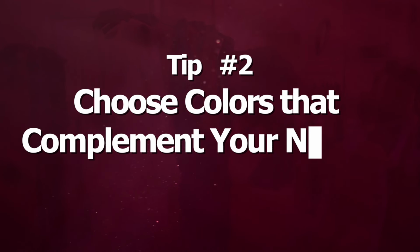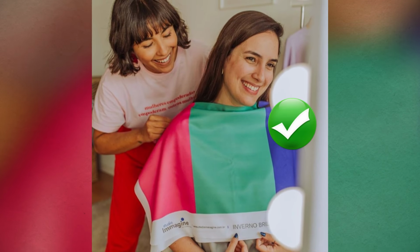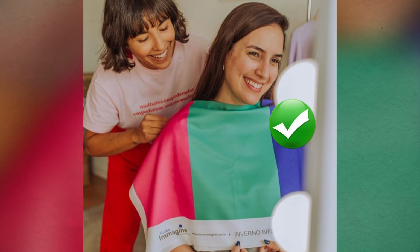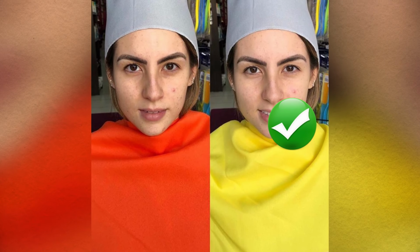Tip 2. Choose colors that complement your natural skin tone. Now let's talk about something that completely changes the game, the right colors for our skin tone. And look, this has nothing to do with trends. It has to do with making our face glow.